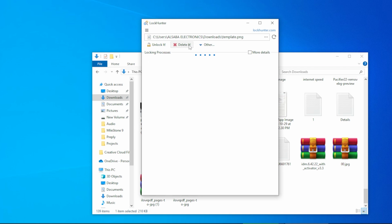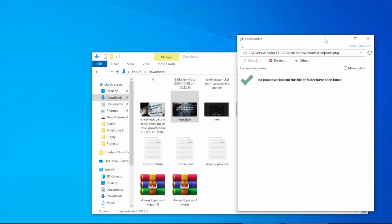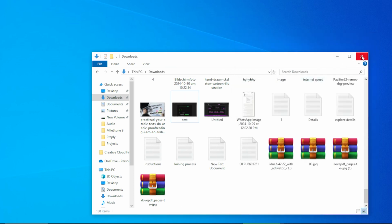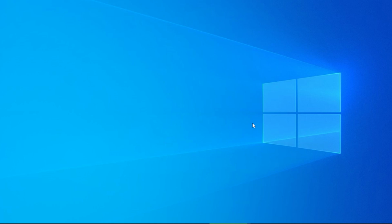Alright, quick recap. We closed apps, used Task Manager, searched with Resource Monitor, restarted Explorer, checked antivirus, and even used Safe Mode. With these tools, you should be able to handle just about any file in use issue.